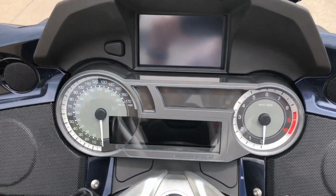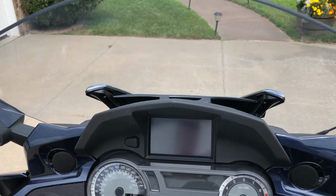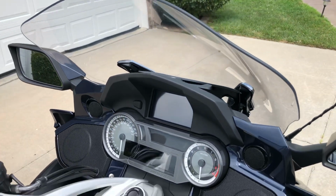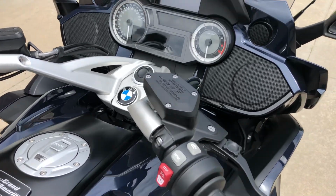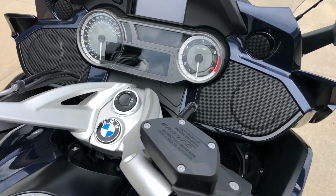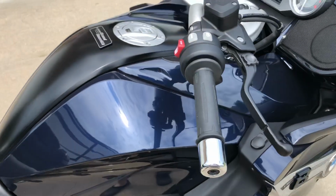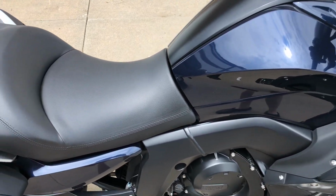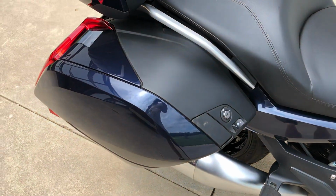Full instrumentation, GPS navigation, electronic windshield height control. The onboard computer has a lot of different settings. You can check your average speed, your current speed, your average mileage, your current gas mileage, 3 trip meters. A wide array of features on it.